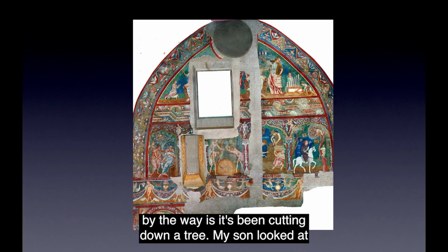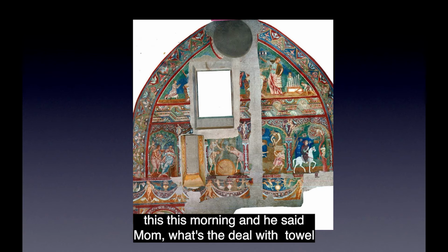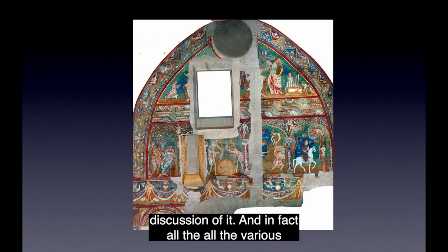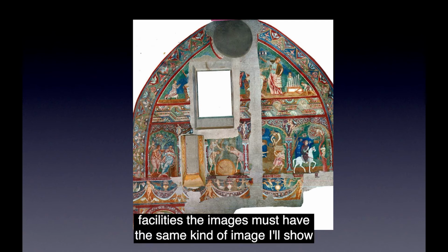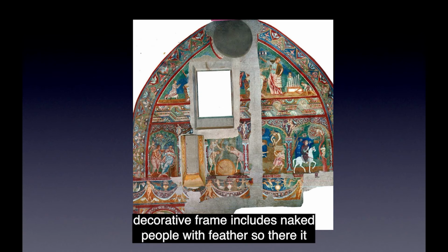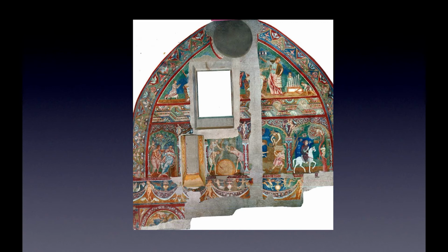Cutting down a tree. My son looked at this morning and he said, "Mom, what's the deal with the naked guy with the towel on?" And I spent a fair amount of time trying to find some discussion on it. And in fact, those spots in the images of the months have the same kind of image. I'll show you some more. And I found no description other than the decorative frame includes naked people with fabric. So there it is.